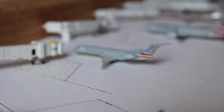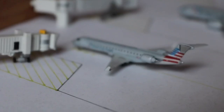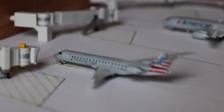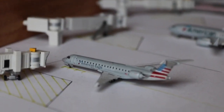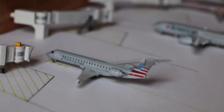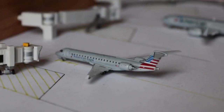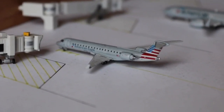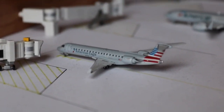Here we have a PSA, but it just needs to be a CRJ700. This one's just sitting here, subbing for 900. Came in from Phoenix. We'll be heading back out to Phoenix. Looks pretty gosh darn good. I don't know why the camera won't focus on both. There it goes, kind of. So it's pretty hard to focus around the model and the tail, but it worked, or the fuselage and tail, but it ended up working.